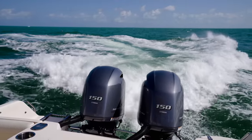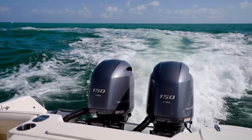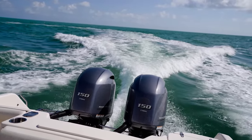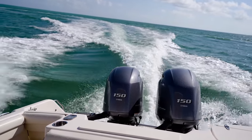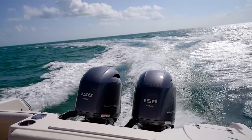Now guys, you cannot catch lobster, and the only reason I'm saying that is there's a buoy right there. You can't catch lobster in Biscayne Bay, but you can catch blue crab. And right now we're on Biscayne Bay. It is a little choppy.